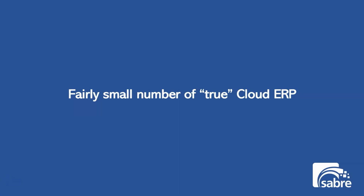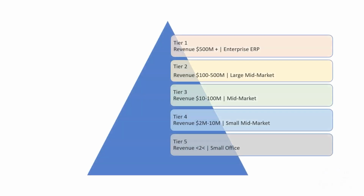So based on what I just showed you, there's a fairly small number of true Cloud ERP systems. There are a couple really big ones that I'm not showing because they don't fit the market that we're talking about today. And this gets into what are called ERP market tiers. Some people define 3, I'm going to define 5 in this example.